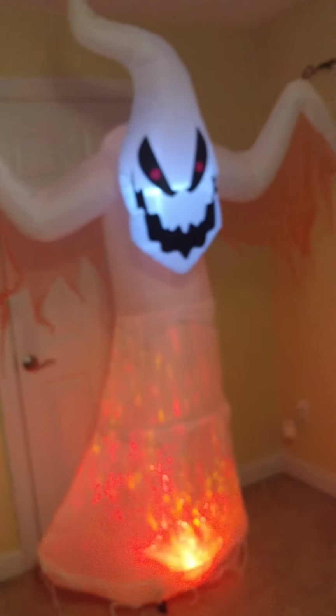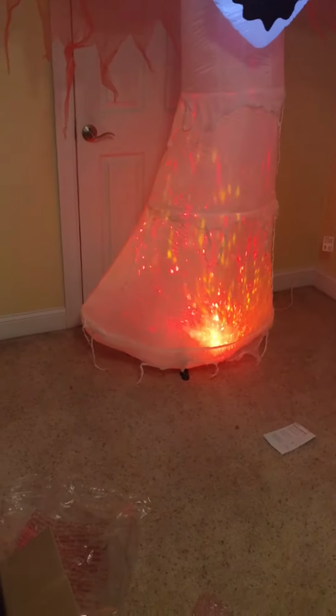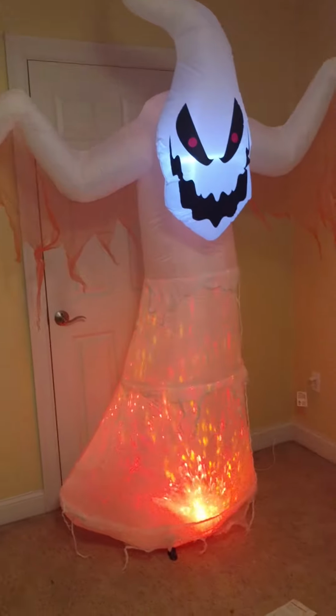Alrighty, guys, so he's all taken out of the box here, and let's plug it in and inflate it. Guys, as you can tell, he's got an LED light in the head, which I'm not a fan of, because as you guys know, I really hate the LED lights in inflatables. But nonetheless, guys, he's extremely cool. The kaleidoscope light is awesome, the fire and ice kaleidoscope. He's pretty skinny, a little bit smaller than I expected, but can't beat $25, free shipping.